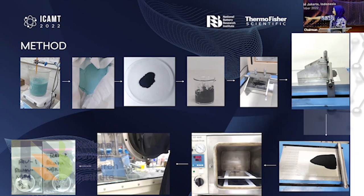And this one in the little mini cup, the beaker glass, is the slurry for the coating material. It's a slurry mixed together with NMC 721, LiNMC 721, NMP, PVDF, and also acetylene black.